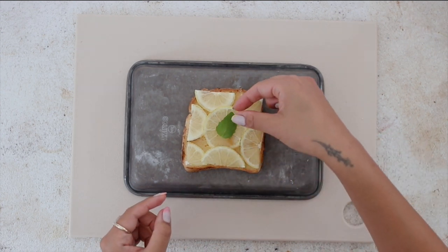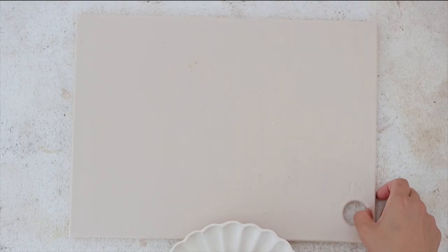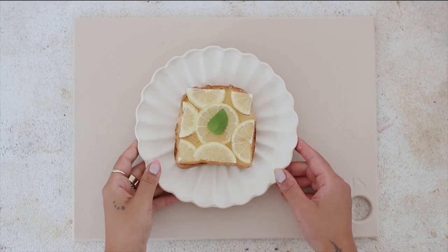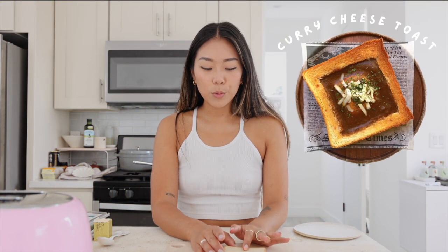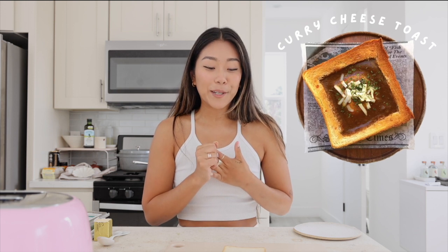And then a tiny piece of mint, just like the picture. That's it. There's our honey lemon toast. For the curry one, I think I am going to cut out some of the filling to make a little pocket, and then I'm gonna put in the Japanese curry that I made last night. I ate it for dinner, and it was really good.